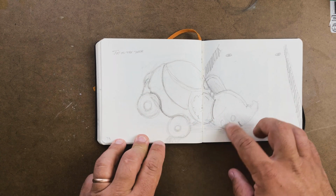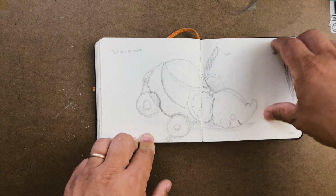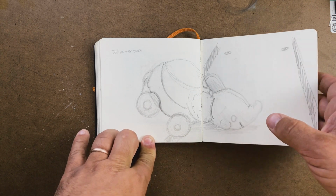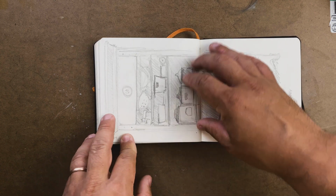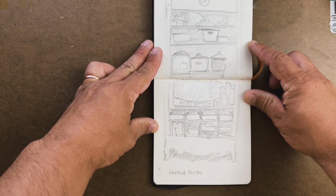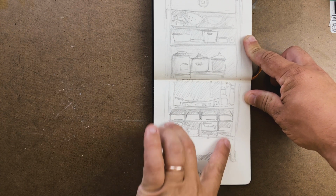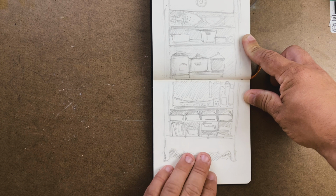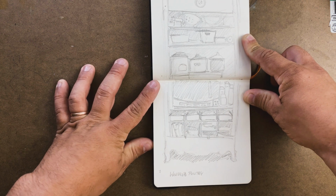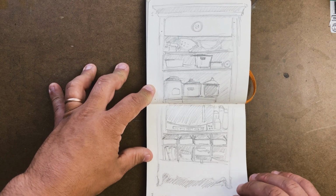This was a deck toy that we had out on the deck. Again, just trying to find things to draw. One of the kids just left this out on the deck, so I drew that. This is the wardrobe, or pantry, sorry. We have a big Narnia wardrobe in our kitchen, and we fill it with stuff, and it's become our pantry. And so this is a picture of that.